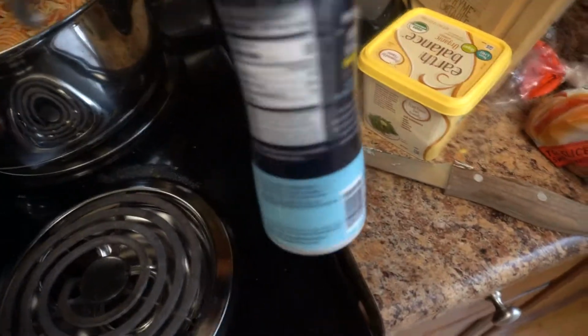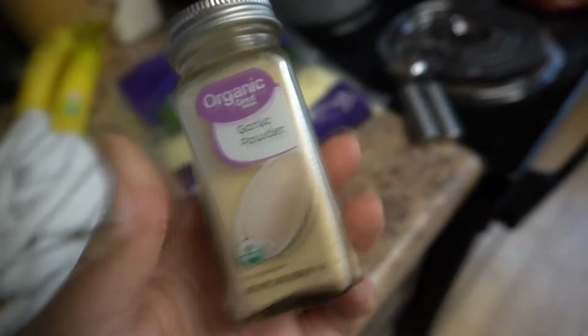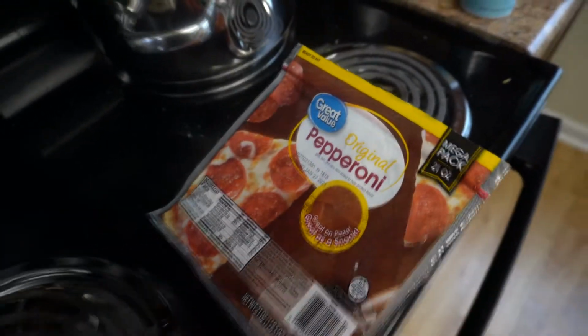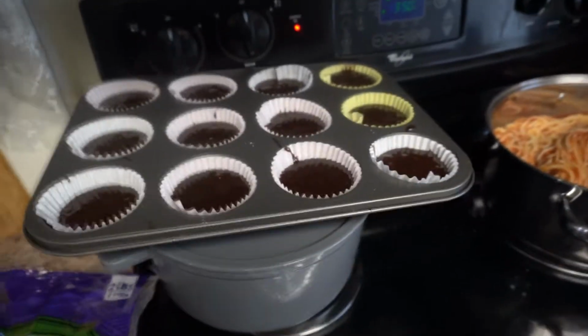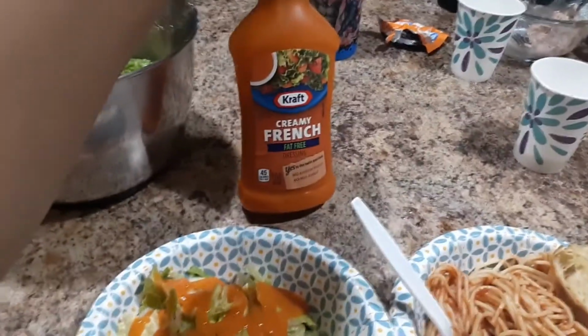I know some people have a debate on whether sugar belongs in spaghetti or not, but I do add it in because that's just how my mama made ours. And look, they say if it's not broke, don't fix it. So I still add sugar into my spaghetti. I also made brownies that night as well, so I threw those in the oven too. And I served this with a salad as well, and it was really, really good.